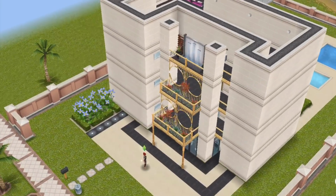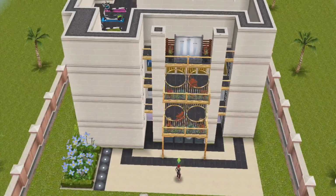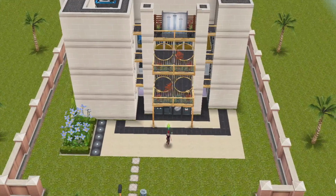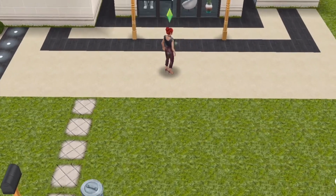So we're going to go inside with our lovely Chrissy and have a look at one of the apartments that she will be renting. She has been able to save up a bit of money, having lived with her mom until she was 21 years old.